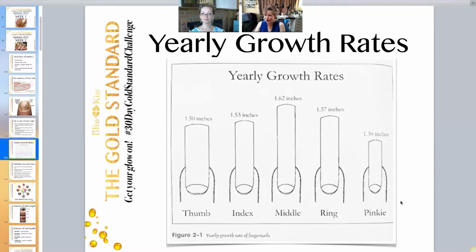This is so weird. Okay, so this was an image that I haven't actually even really used. So this is how much our nails grow over a year. And this is from Doug Schoen's book, Nail Structure and Product Chemistry.